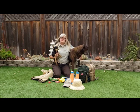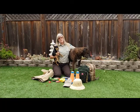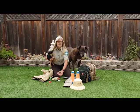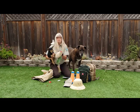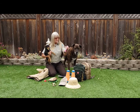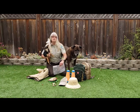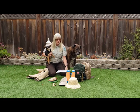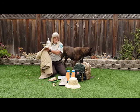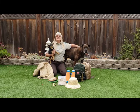So I have here some of the things that I bring with me when I go on a hike. So one of the first things that I make sure I have with me when I go is a first aid kit, a snack, water, sunscreen, a flashlight, a whistle. You may ask about that later on. You want to make sure you have a map, know where you're going. You might want to dress in layers, so maybe wear a vest. And you want to make sure that you have a hat to protect yourself from the sun.